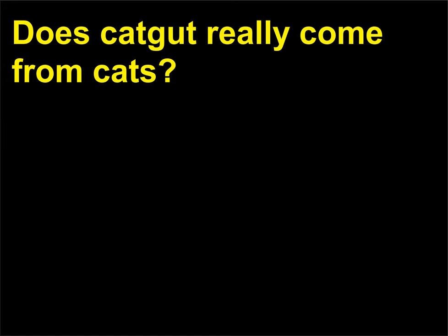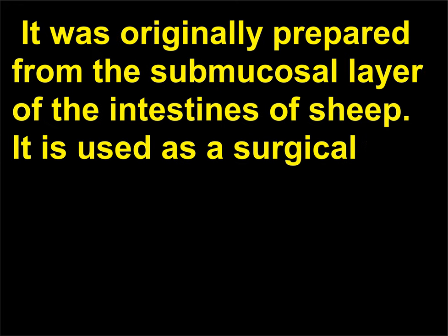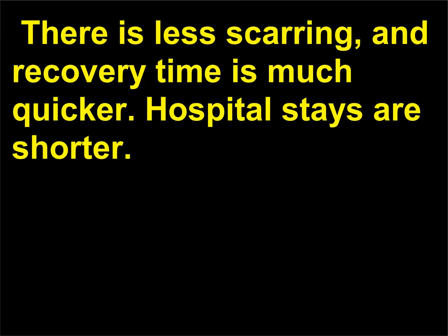Does catgut really come from cats? Catgut, an absorbable sterile strand, is obtained from collagen derived from healthy mammals. It was originally prepared from the submucosal layer of the intestines of sheep. It is used as a surgical ligature. The major advantage of minimally invasive surgery is that it is less traumatic to the patient. There is less scarring, and recovery time is much quicker. Hospital stays are shorter.